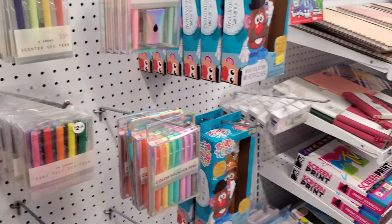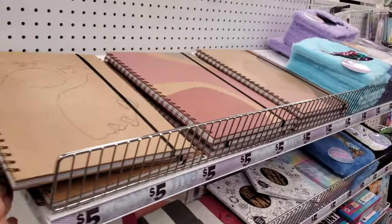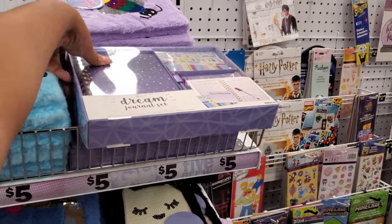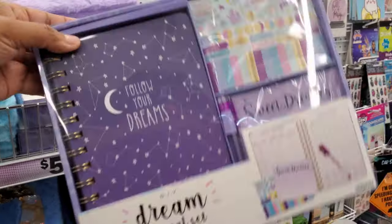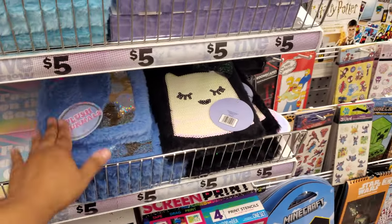Pens and pencils. Scented gel pen. And then a few more like sketchbooks, notebooks. Let's see, it's a DIY journal set. Let me pull it down. And then more of these notebooks.